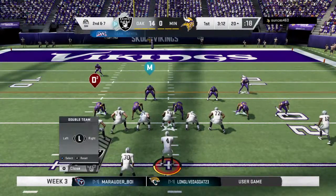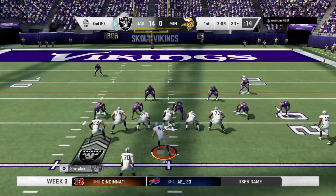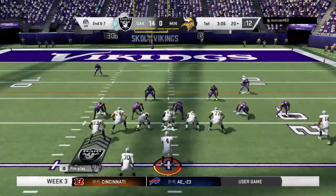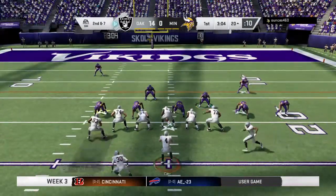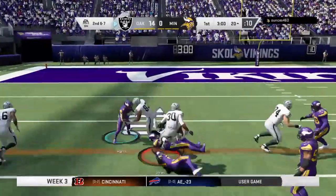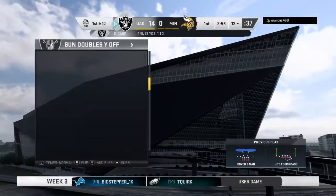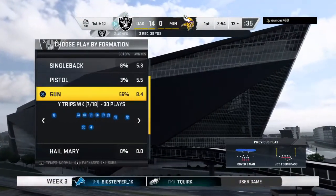Watch twins. Check 15. White. Back. Watch this. And they'll bring him down at the 13-yard line. 7 yards there and a first down.